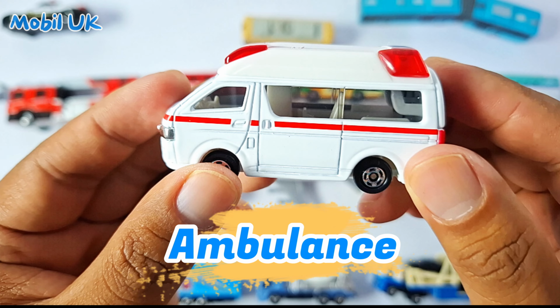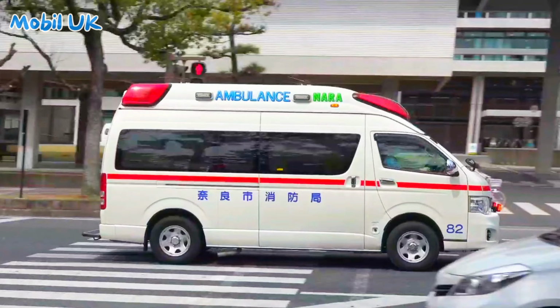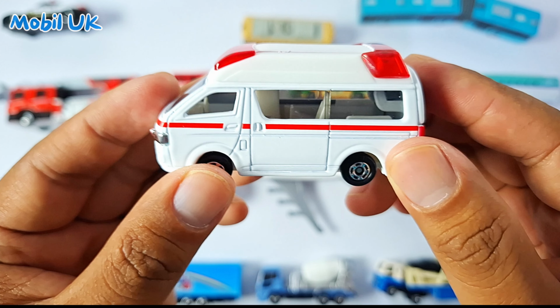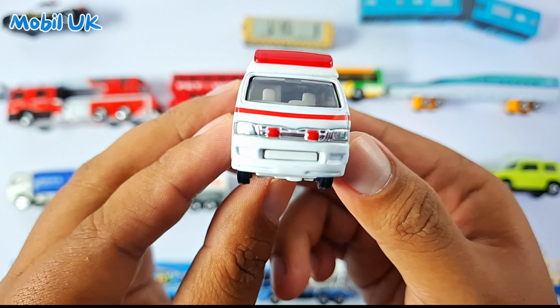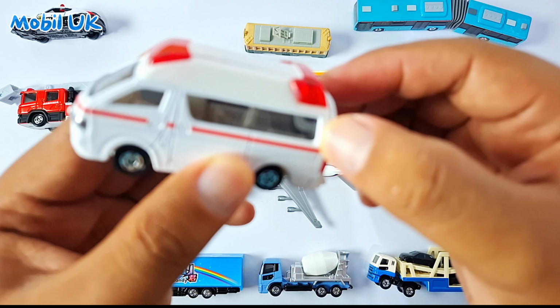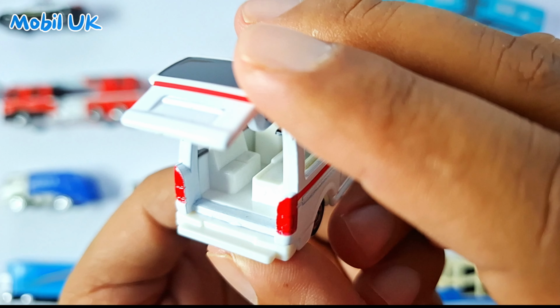Ambulance? You've probably heard the wee-woo sound before, right? That's an ambulance. It's used to take sick or injured people to the hospital. Inside, there's a little bed and medical equipment. Ambulances are always in a hurry, so everyone makes way for them.